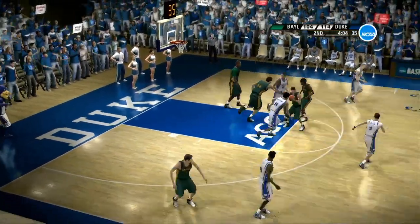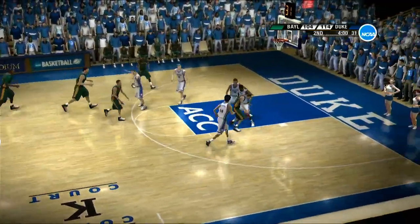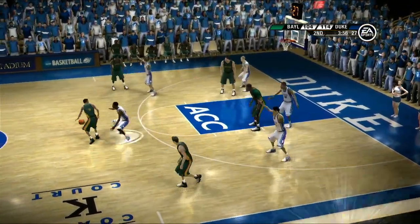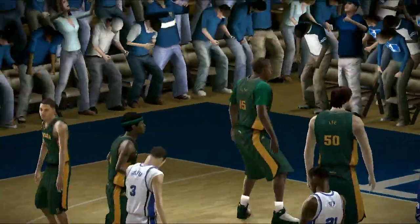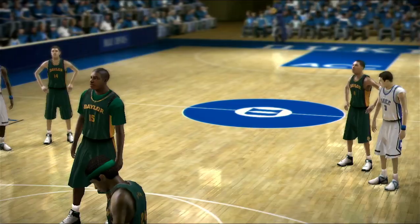Here's a block from behind. My man was on a mission. They get it out into transition. Kicks it out. Trying to get that ball movement, get that good spacing. Double team now. He takes the hard hack in the air, but he lays the ball in. That's one you take for the team, Brad.